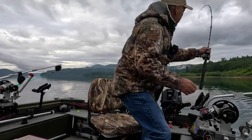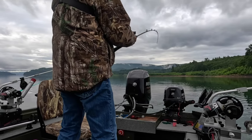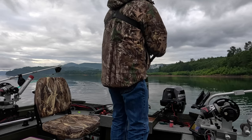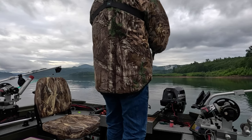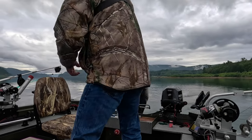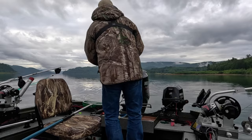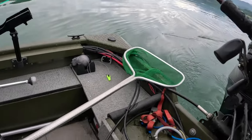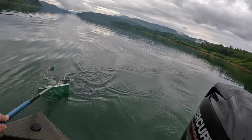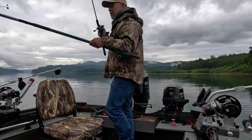Whoa, there's a fish. Oh, there's a fish, baby. Oh, here we go. Is he there? He's there. Slow it down a little bit so we don't put too much pressure on him. What do we got here? He's still on there. Let me get this long net. Into the net he goes.